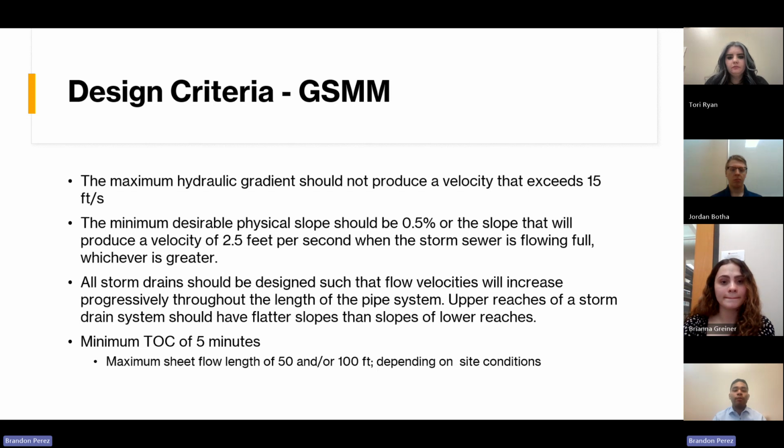The Georgia Stormwater Manual also deduced that there should be a minimum of 5 minutes for time of concentration with maximum sheet flow length of 50 or 100 feet, depending on site conditions.